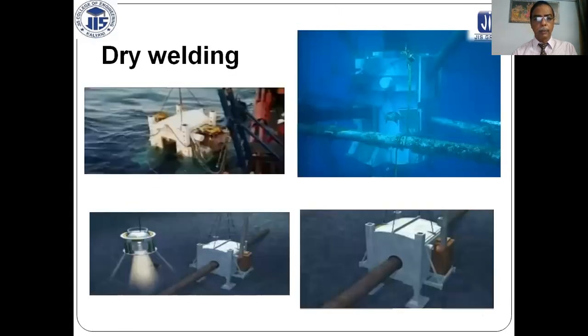This is a picture of dry welding. This is a dry welding chamber. This is the chamber where the dry welding is being done.